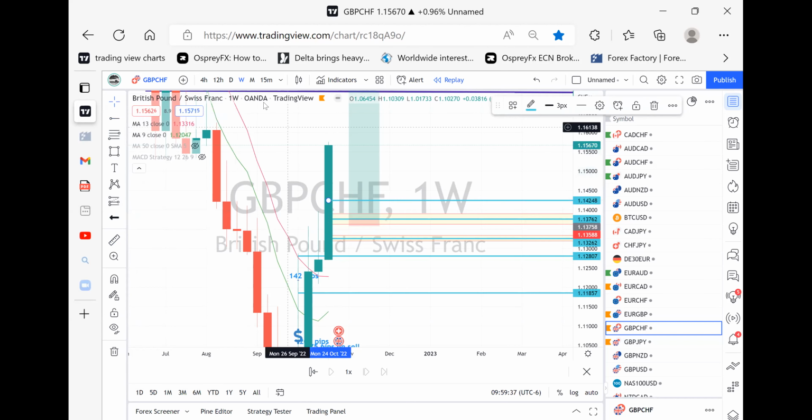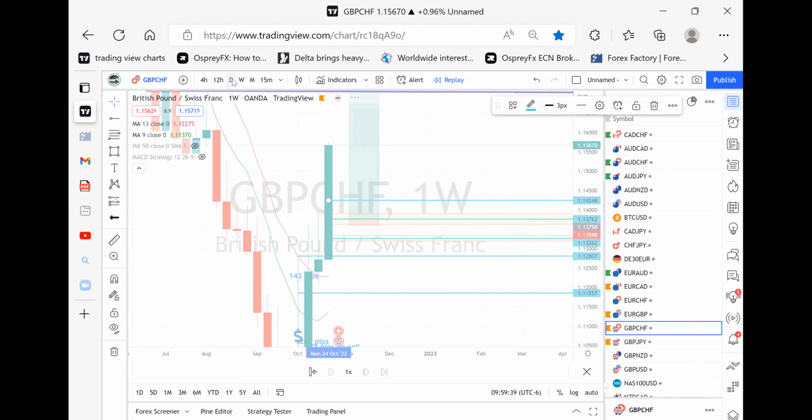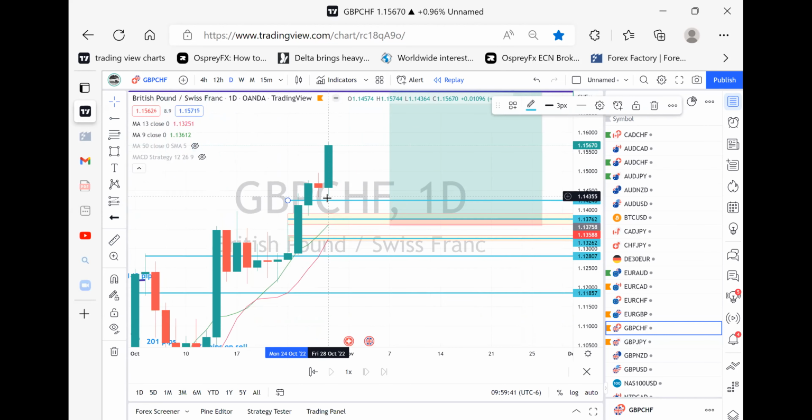I put a line right there and I drop down to the daily. It's still going to be close to the wick of these candles. So we'll just have to see how that ends up playing out.